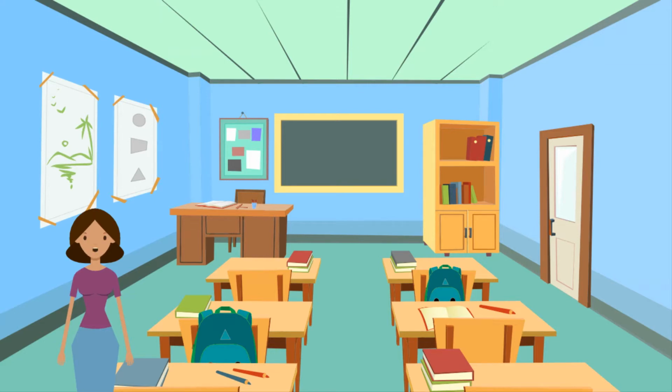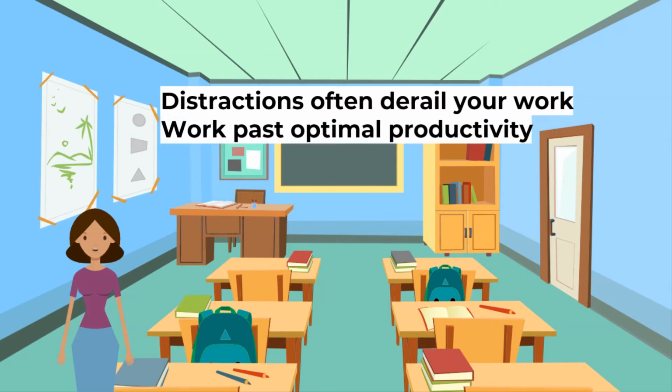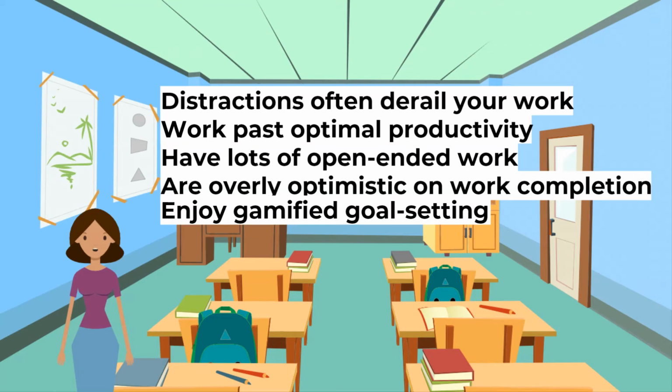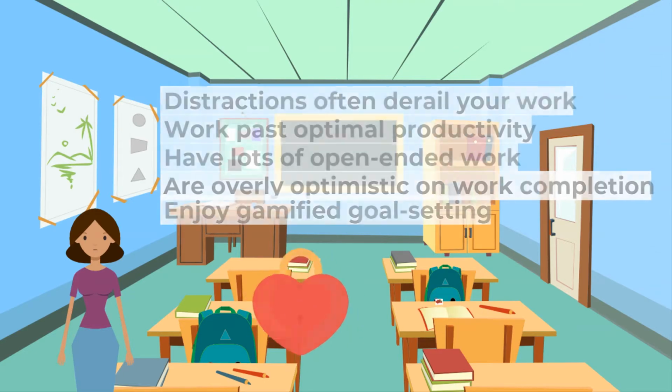Try the Pomodoro Technique if you find little distractions often derail the whole workday. Consistently work past the point of optimal productivity. Have lots of open-ended work that could take unlimited amounts of time, for example, studying for an exam or research for a blog post. Are overly optimistic when it comes to how much you can get done in a day. But then, aren't we all? Enjoy gamified goal setting. Or, perhaps you really like tomatoes.